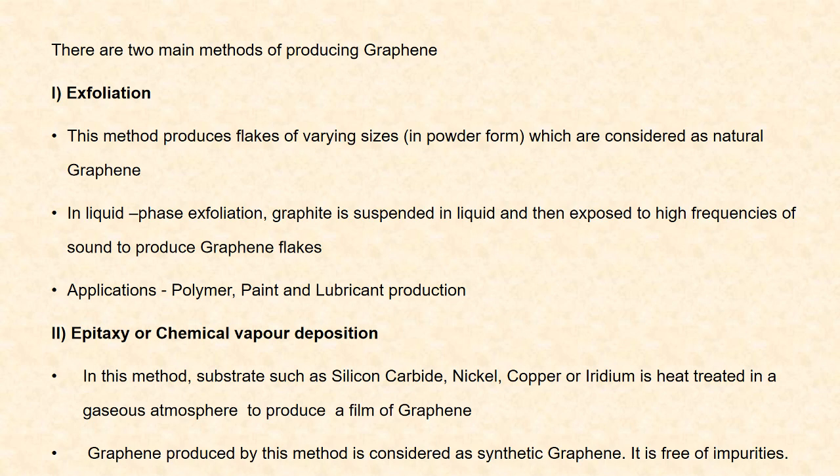The next method is epitaxy or chemical vapor deposition. In this method, substrates such as silicon carbide, nickel, copper or iridium are heat treated in a gaseous atmosphere to produce a film of graphene. Graphene produced by this method is considered as synthetic graphene and it is free of impurities. It is expensive and used in various electronic applications and also in clothing.